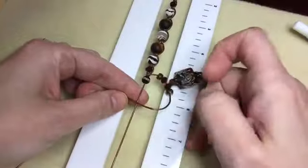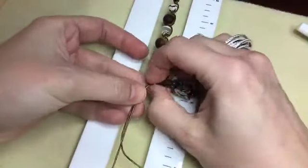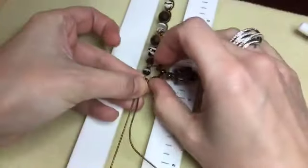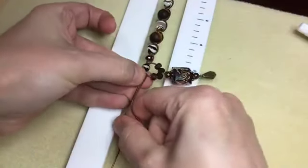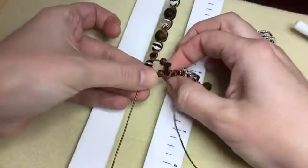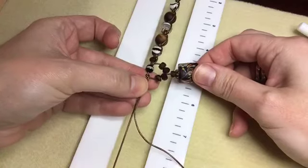across the top of the leather, just like before, and then up through, and then we're gonna pull. And now we need to decide how much of a dangle we want, like how much space do we want here before we cinch up the second knot. So you can pull on this a little bit, make it hang down as long as you want, or you can shorten it up, okay?